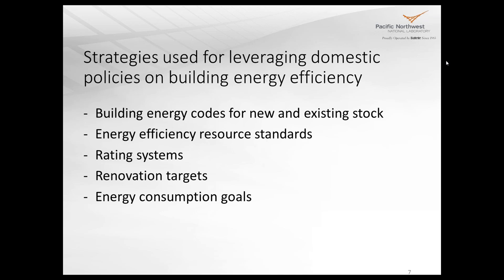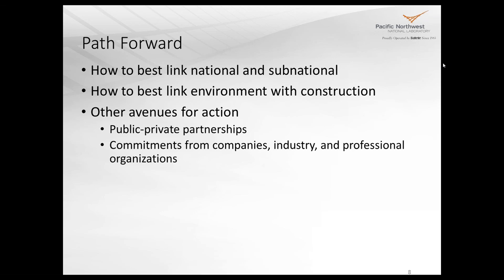Looking forward, a couple of things seem important to think about, including how best to link the national and subnational. It can be overwhelming for local governments to try to learn from international best practice, but at the same time, if we are going to achieve the maximum energy savings possible, we need to find better and faster ways to support local governments as they work on building energy efficiency.